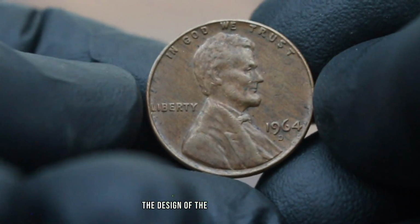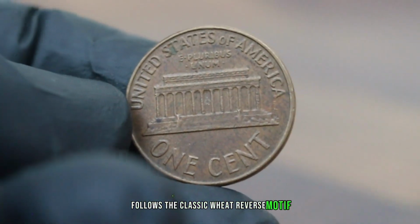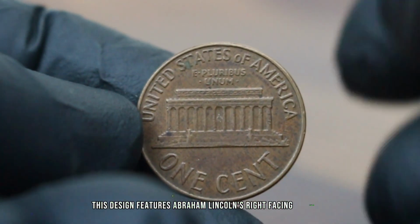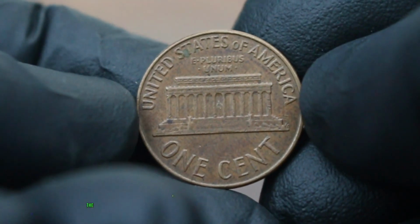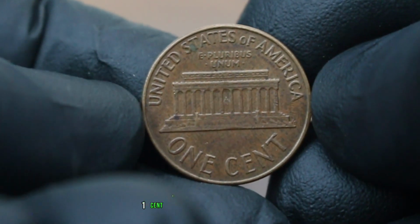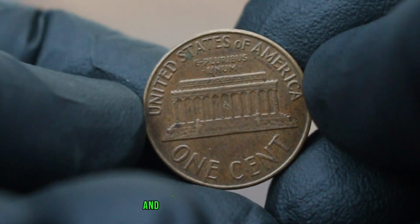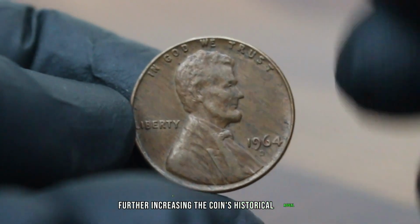The design of the 1964 Lincoln cent follows the classic wheat reverse motif, which had been in use since 1909. This design features Abraham Lincoln's right-facing portrait on the obverse, created by Victor David Brenner. The reverse side displays two wheat ears framing the inscription 1 cent and United States of America. This design symbolizes Lincoln's humility and dedication to the common man, further increasing the coin's historical appeal.